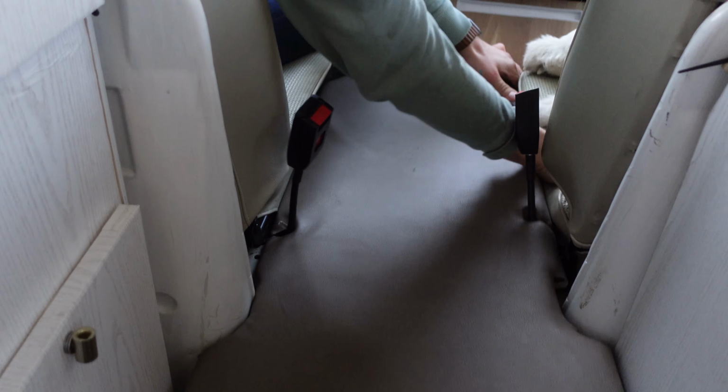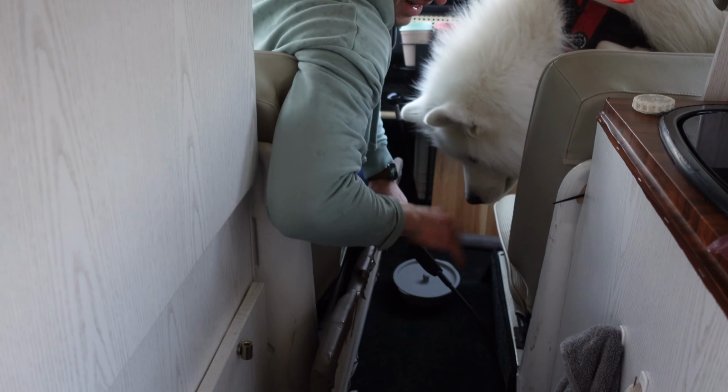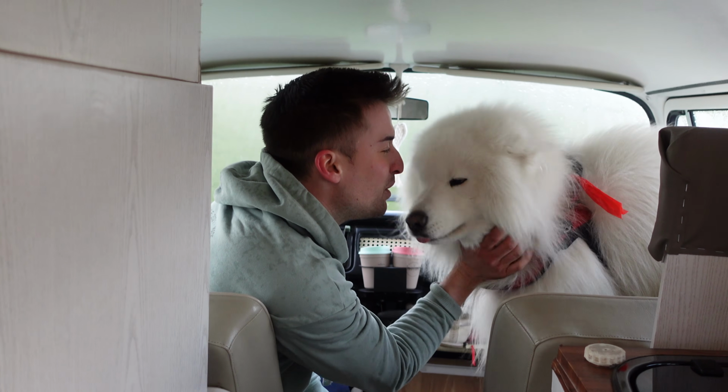So I'll show you right now, just like that. Then we have to push away this one. And then it's gone. Don't put my seat away, Dad. I need it. Yeah, we'll put it right back.